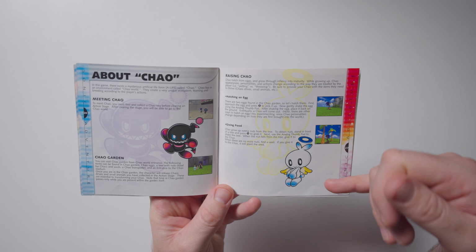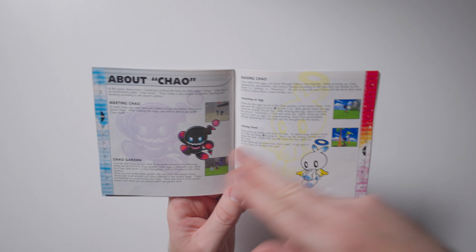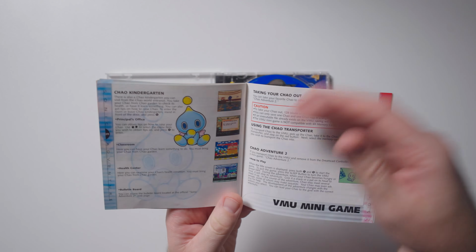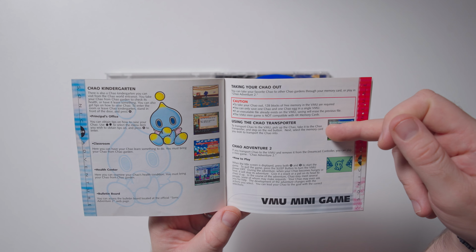You could make them good or evil depending on who you raised them with. So if you spent a lot of time with Shadow with a Chao, they're going to turn evil. If you spent a lot of time with Sonic, they're going to turn good. They could grow little horns and halos. It was super fun. Chao Kindergarten, so you could teach them different things, have them level up their skills a little bit. And you could transport them to your VMU.